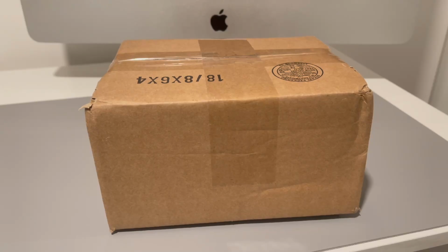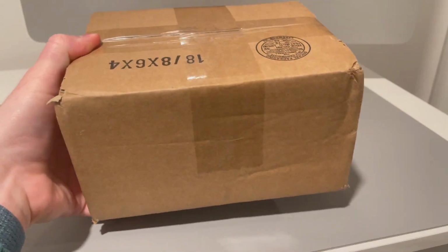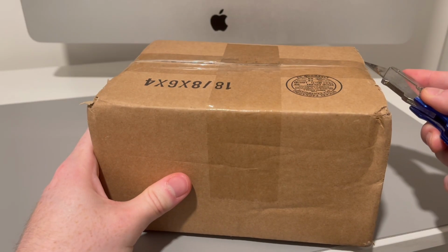Today we're unboxing an iPhone 5 that should be running iOS 6. I paid about $45 for this on eBay, so a really good price for one of these on its original software. The packaging looks good here. It's in a really nice sized box and I don't hear anything shaking around. Let's go ahead and get it opened up.